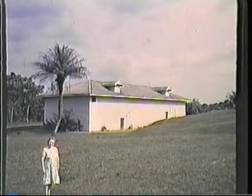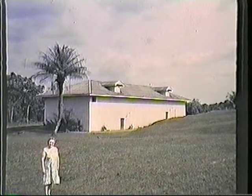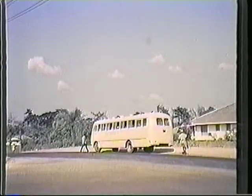This is the theater. They have shows Wednesday and Sunday nights. They charge $1 for the shows, with passes for the contract workers. Well, this is the transportation for the workers to and from the job.